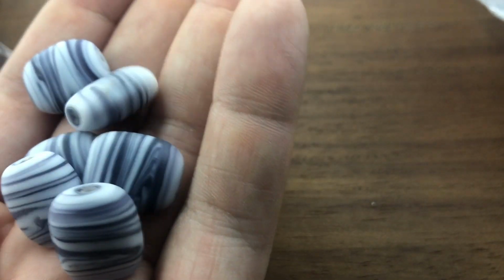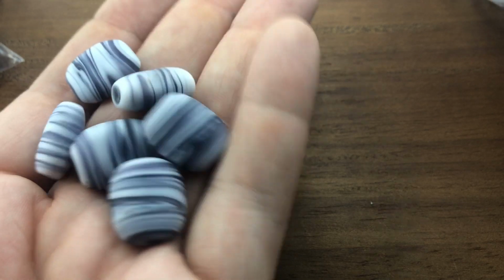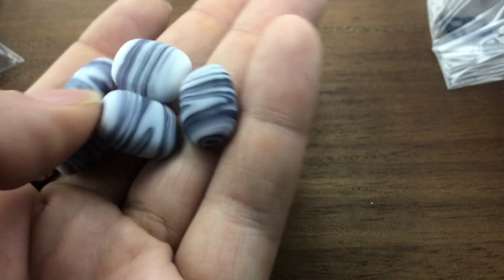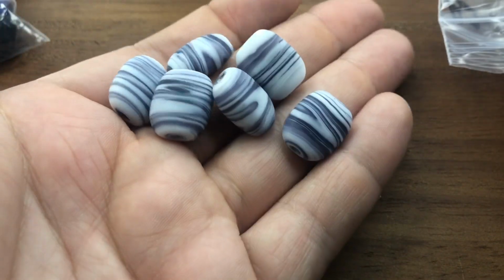So these are some matte glass beads. I don't know if it's showing up on the camera, but they're gray purple. They definitely have a purple tinge to them. I don't think it's showing up on the video though, but they're really pretty. They're soft. I love smooth, soft beads.